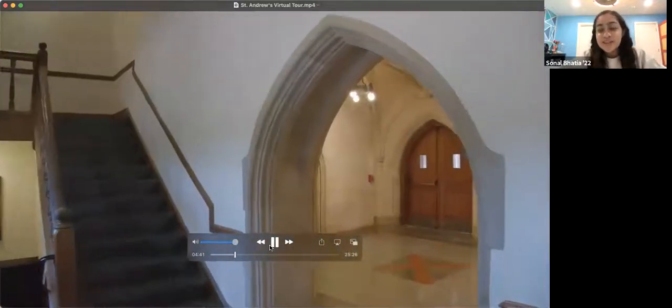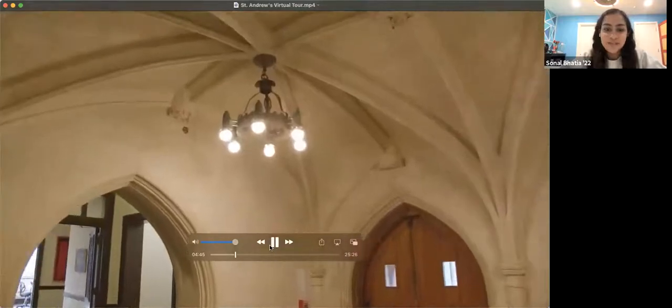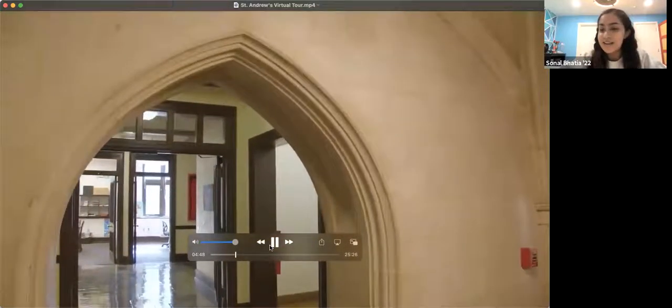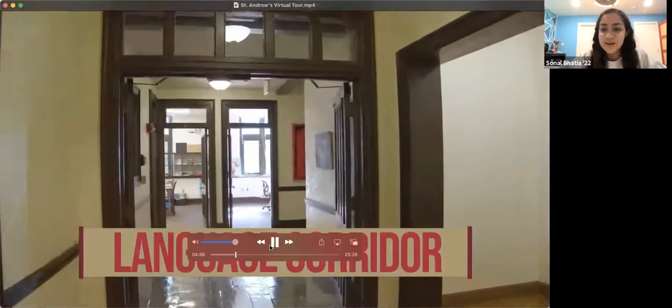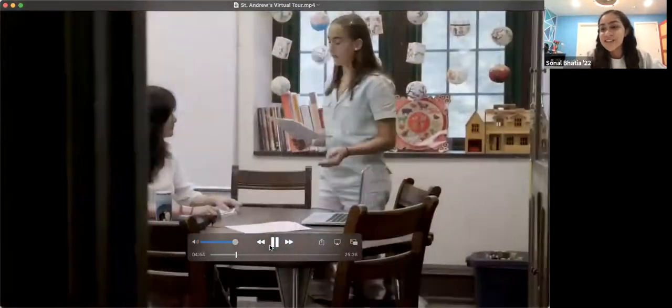At this point, you can see the stairs going upstairs. Unfortunately, in this video, we don't really go upstairs for that much of a time, but I'm sure all the guys in the room do remember your dorms are up there. They're still intact and they look exactly the same.